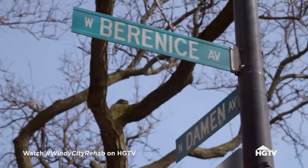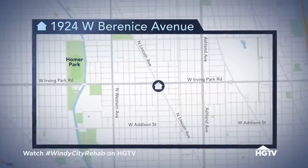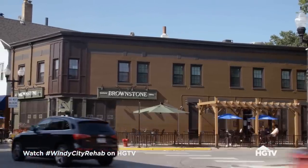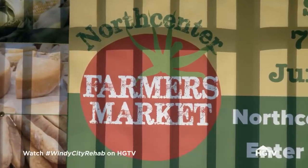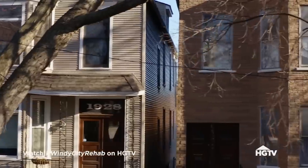Today we're headed to Berenice. It's a little further north than a lot of our properties, but a lot of good restaurants and bars. It's just a really great family area. It's a quiet one-way street, potential single-family renovation. We're gonna be the first ones to walk through the property. At first glance on paper, it looks like a good deal.